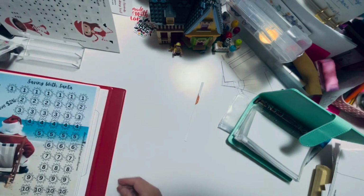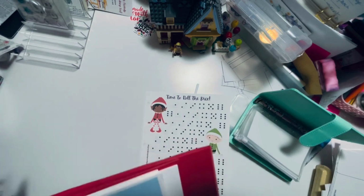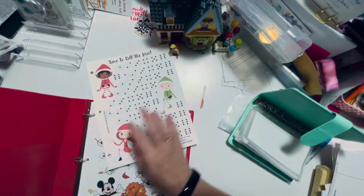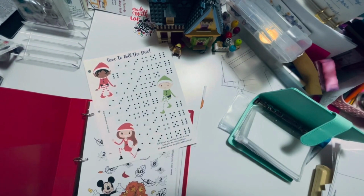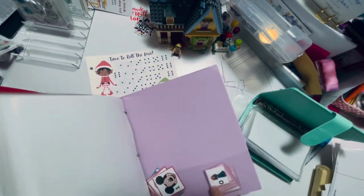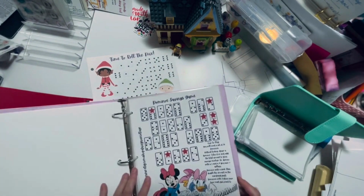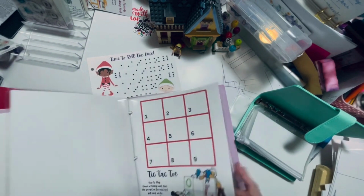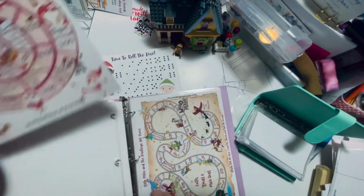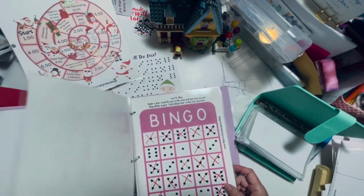Okay, so there's all of that. Now I need to remember that I want to laminate this. Do I have any others set aside to laminate? Yeah, right there. The games are going to go in the binder also, and so I have this one, and then I have one other Christmas one. And that's it for Christmas games or holiday games. Let me just double check. Okay. Dominoes. Tic-tac-toe. Okay, so this one is going in with the holiday binder. Shut the box. Bingo.